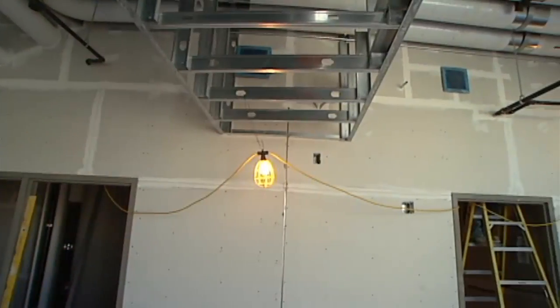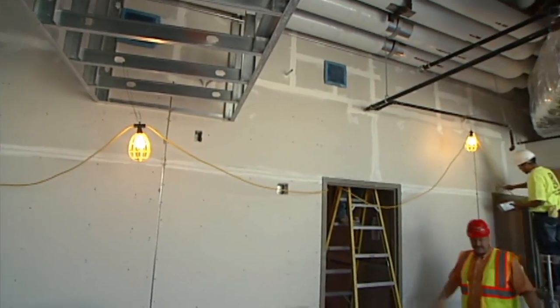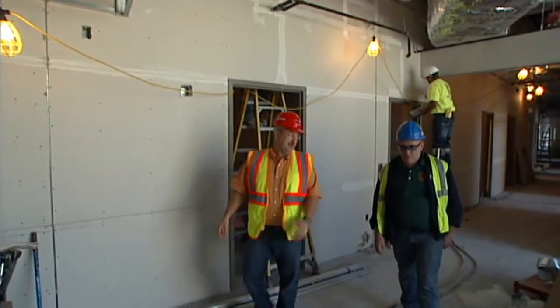Wow, it's just blown away. I peeked my head in, saw Jerry doing some finishing. That looks like a veteran there. He was so fast. Yeah, I mean, that's typical of what our skilled tradesmen can do.